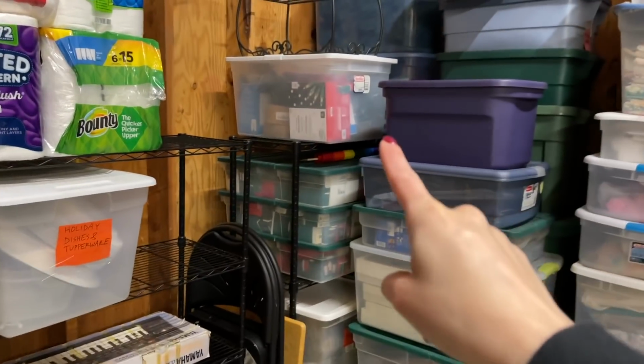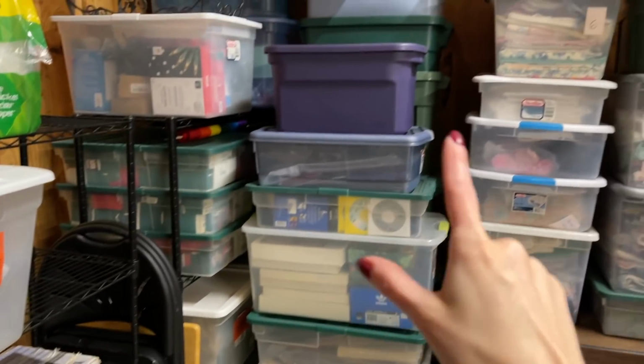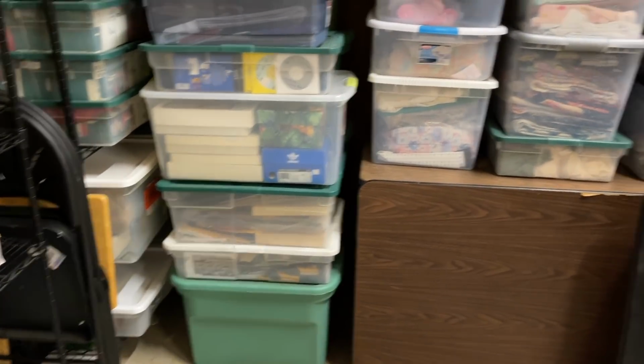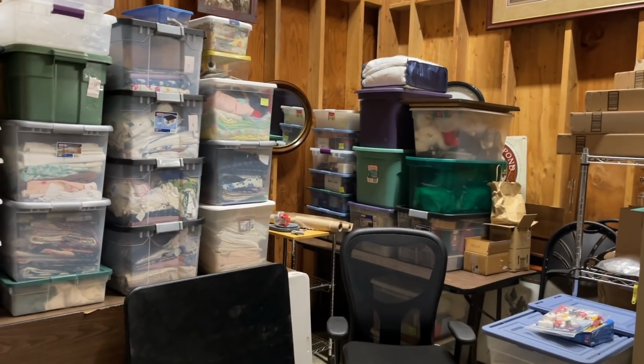And then in the corner back here, tucked away, is all Christmas stuff. And then in front of that is the photos that hope to be digital by next Christmas. And this is the stuff that will be gone, but it's manageable for her to do on her own now.